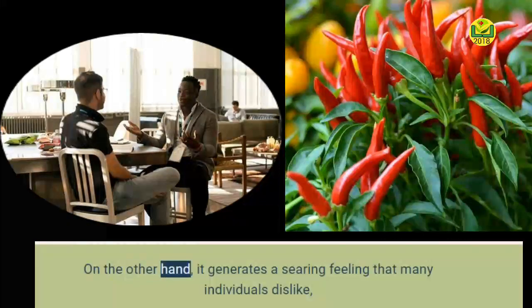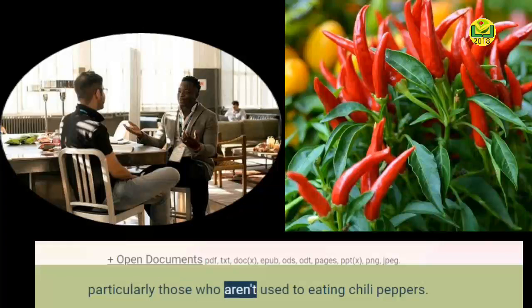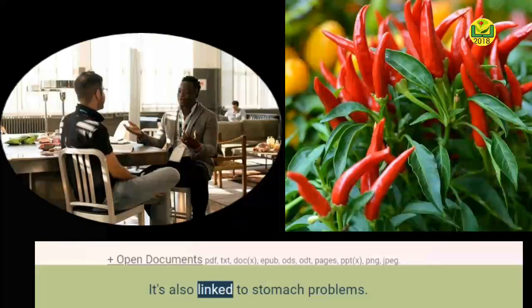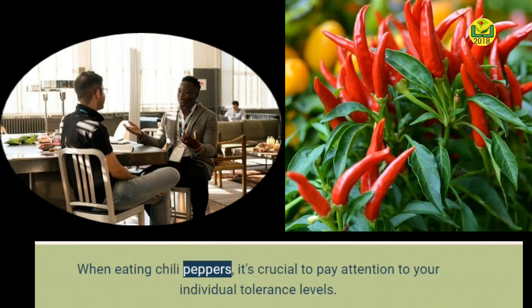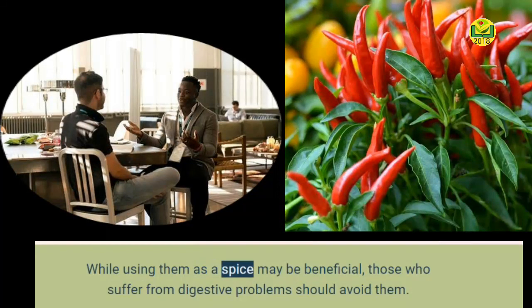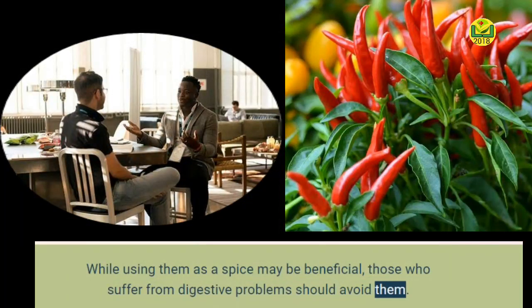On the other hand, it generates a searing feeling that many individuals dislike, particularly those who aren't used to eating chili peppers. It's also linked to stomach problems. When eating chili peppers, it's crucial to pay attention to your individual tolerance levels. While using them as a spice may be beneficial, those who suffer from digestive problems should avoid them.